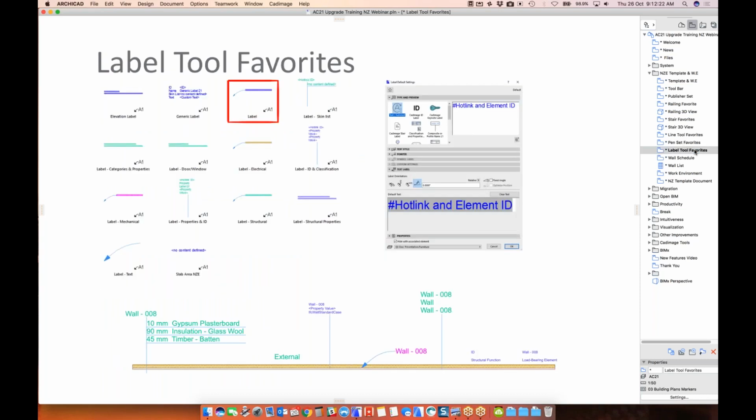There's a couple of changes to the label tool this year, which we'll explain later on. We've added a few favorites. One of them is called label. This is a favorite setup that already has your hotlink and the element ID in it. So if you were doing the door and window labels, you would choose this favorite and then select your door and windows, and then use that new label selection little button in the toolbar.